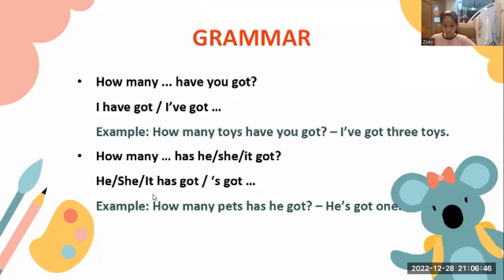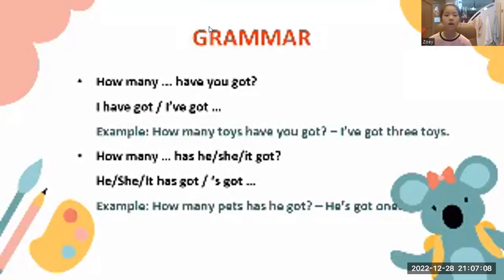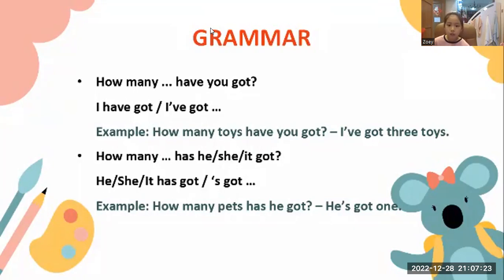three toys. Okay, how many pets has he got? He's got one. Okay, he's got one. How about you? How many toys have you got? I've got... I don't... Okay, so maybe I don't know. You've got five toys like that.